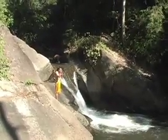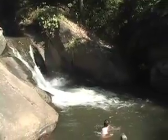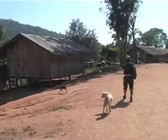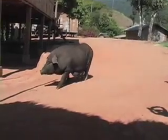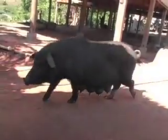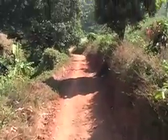You can see on the right side of the screen there, the guy standing in the back is sliding down a little water slide there. After we went swimming, we did a little bit more walking and arrived at this village. And at this point, the walking was done. And we took a truck to go rafting.